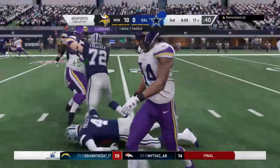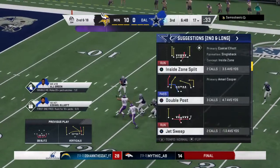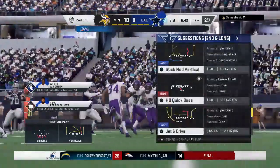The Vikings after him, and they get there for the sack. Oh, my goodness. Was that a defensive back that got to him with the pressure? Oh, look at the former defensive back. You're all smiles up here. I hope everybody can hear my smile on that play.